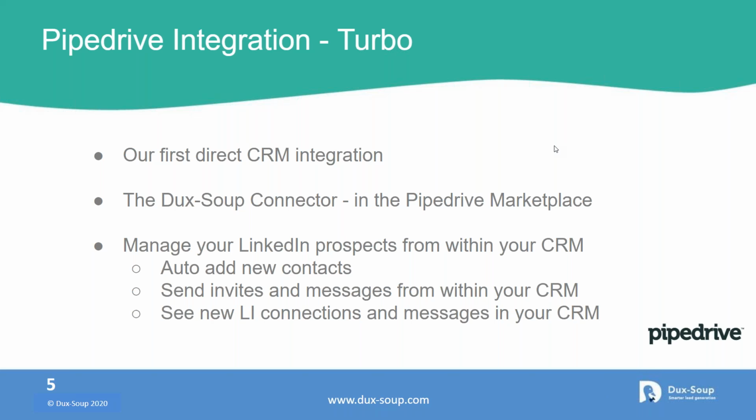But as you can see here, we have the Dux-Soup connector, which is available in the Pipedrive marketplace. And indeed, from the Dux dash, you can see your CRM connectivity applications there as well. You can add your new contacts through by having auto visit information applied to your Pipedrive environment. You can see invites and messages from within your CRM, and also see new connections and messages in your CRM as well.